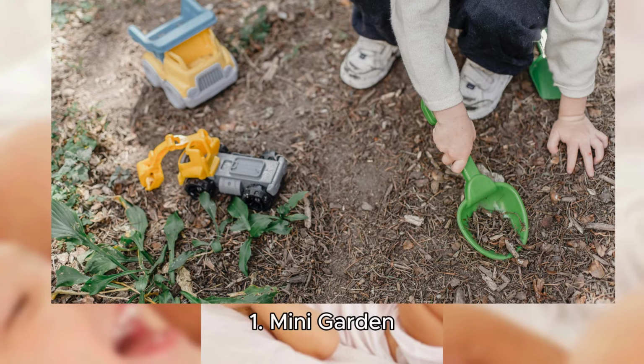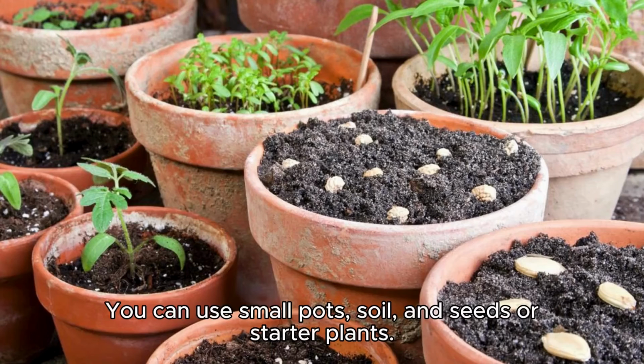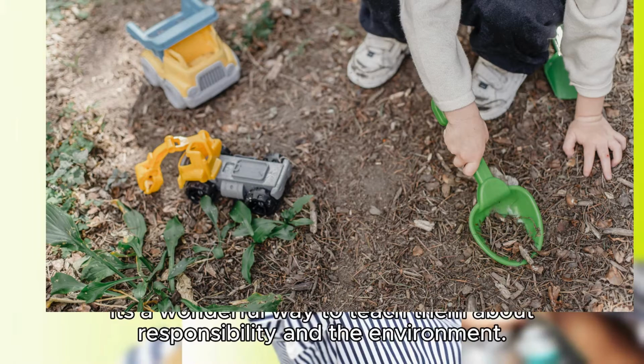1. Mini garden. Help your kids start their own mini garden. You can use small pots, soil, and seeds or starter plants. They can grow flowers, herbs, or even vegetables. It's a wonderful way to teach them about responsibility and the environment.